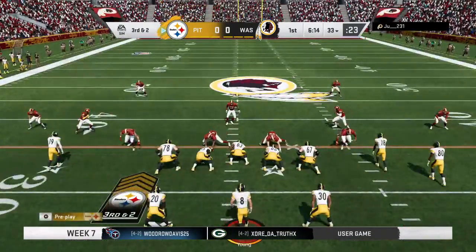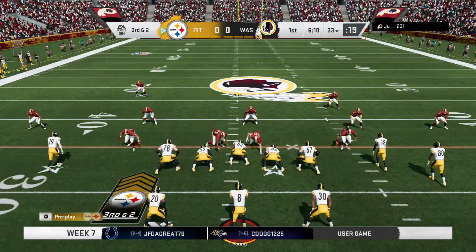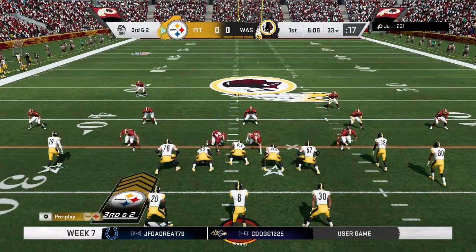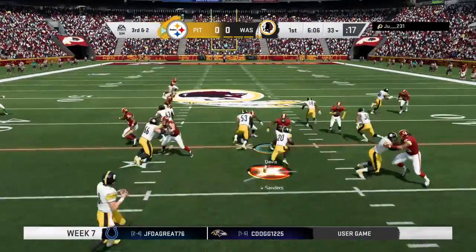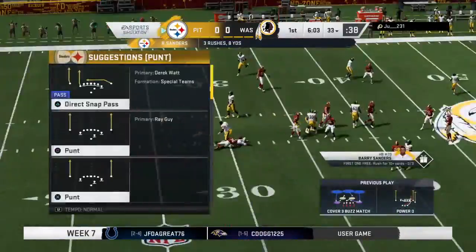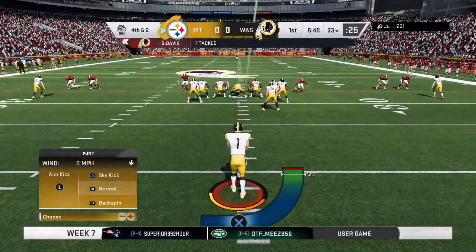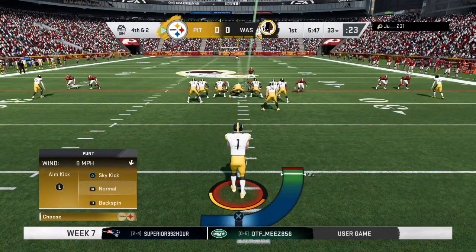This is 3rd and 2. They'll try and run for it with Sanders. And he won't be close to a first down as he runs into a wall right around the line of scrimmage. No gain there on the play, and that's going to leave him with a 4th down.